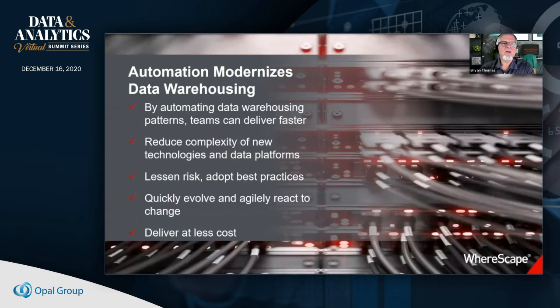So automation modernizes the warehouse by automating those data warehousing patterns. So you can deliver the project faster. It also reduces the complexity of going to those new technologies like the cloud, like semi-structured data and that sort of stuff. It also lessens the risk because you are able to adopt the best practices. And having agility is really what it's about these days.